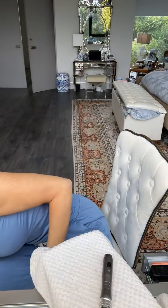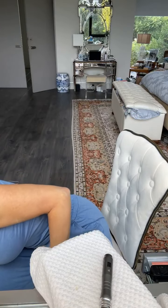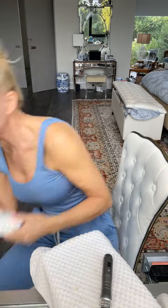Let's see how I'm doing on time. I think I'm doing okay. I have another hyaluronic acid, just in case. Okay, so let me wipe this one off. And let's see what else I talked about. Yeah, so retinoids, you would use your retinoids at night, not right now. I'm going to take all of these rings off.